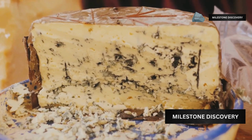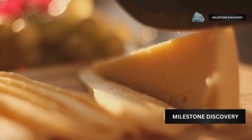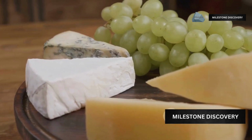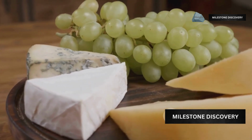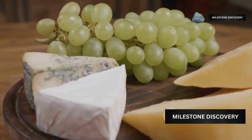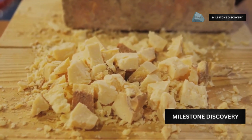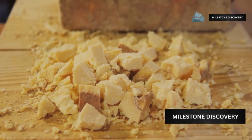Then we have our Gouda, a cheese that's as fun to eat as it is to say. It's mildly sweet, slightly nutty, and has a smooth, creamy texture. As you savor it, try to pick up the nuances of caramel and toasted nuts. Lastly, our Parmesan. Hard and granular in texture, but rich and fruity in flavor. It's a cheese that's been aged to perfection, and you can taste the time and care that's gone into its creation. As you taste these cheeses, take your time.